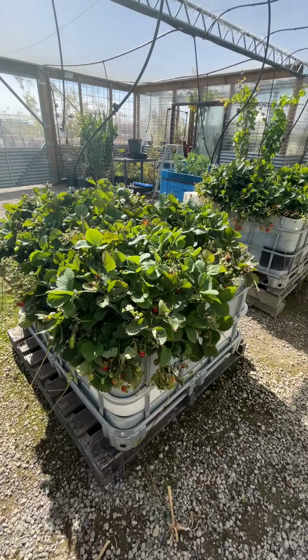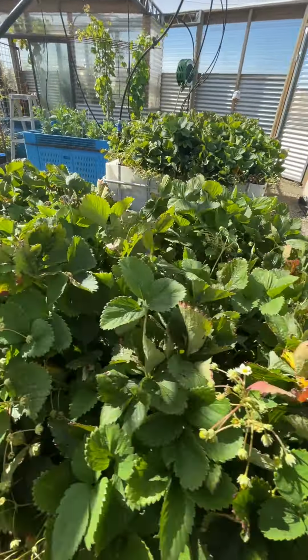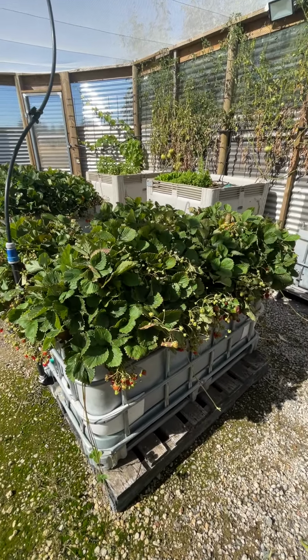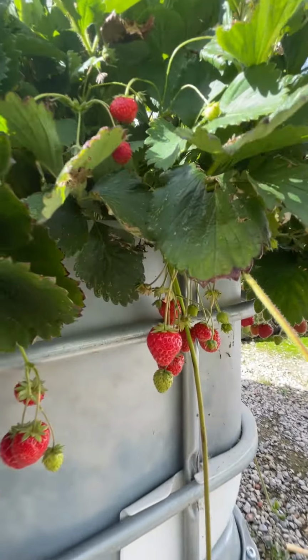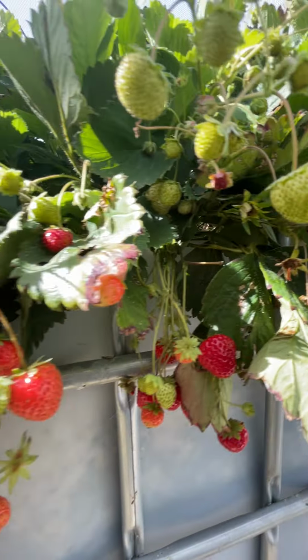Right, the strawberry beds this year have been amazing. The best result we've had. Now, I admit yesterday we picked about 4 kilos out of here, so it's a little bit bleak. But these are all the wicking beds, and I just train the strawberries to hang over the edge.